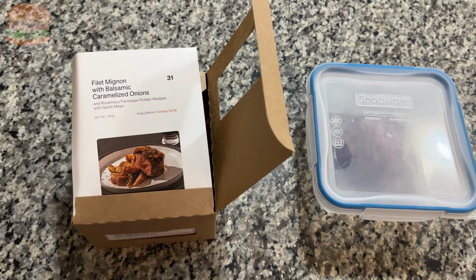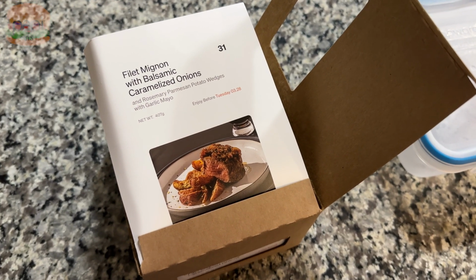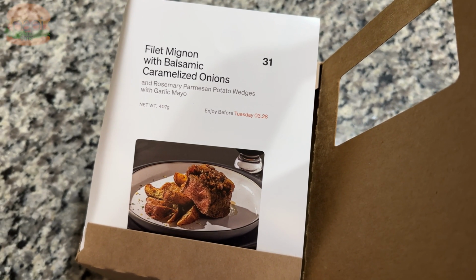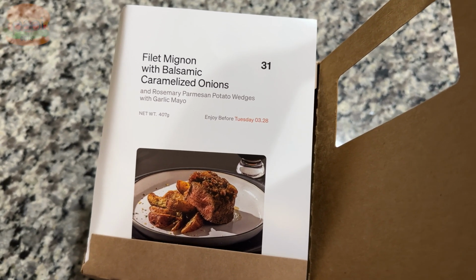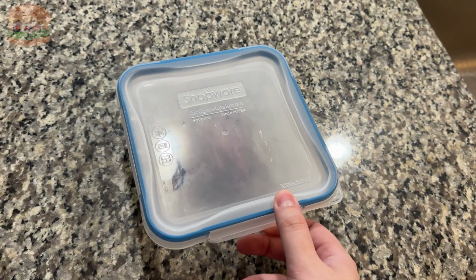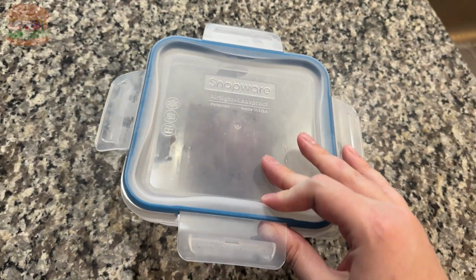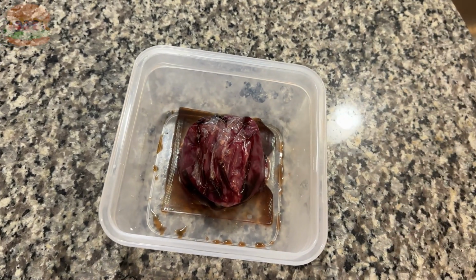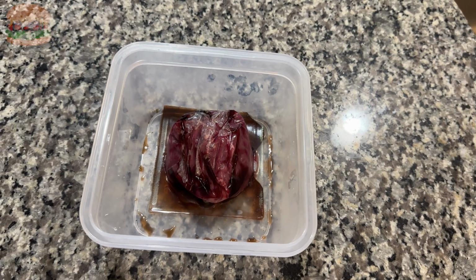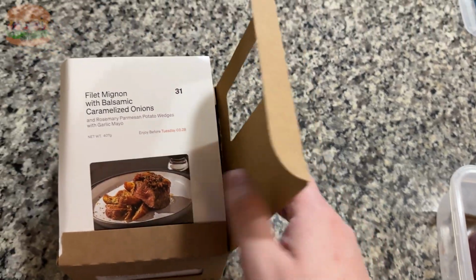Alright, now until this video, I never sprung for steak. Steak is always a premium option. It costs an extra $10. But for my final week here, I got filet mignon with balsamic caramelized onions and rosemary parmesan potato wedges with garlic mayo. Now you'll notice I have it in a Snapware container because I had to do something. When it arrived, it was kind of leaking already. Not a good look. I will say I think it's the only thing I've gotten from them that was like that. Of course, it's the thing I paid a premium for, but we'll get to that.